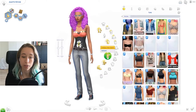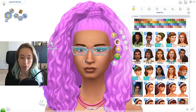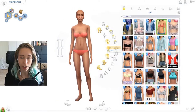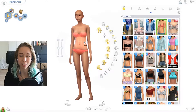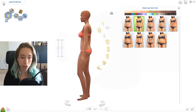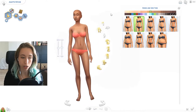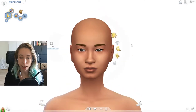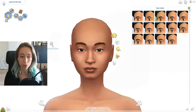Let's get rid of everything. That makeup and that hair, girl, why? So let's start with randomizing the body shape, because I always forget that. So I'm just gonna do it now, so I can't forget. 1, 2, 3. She is a skinny girl. And let's continue doing the head. 1, 2, 3. Interesting, I've never had this one, I think.